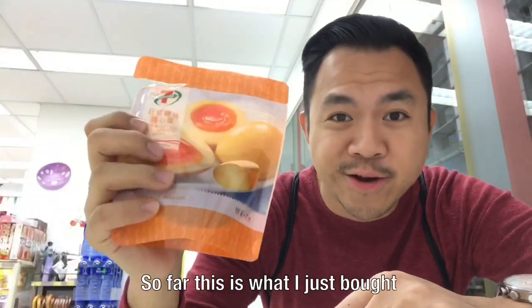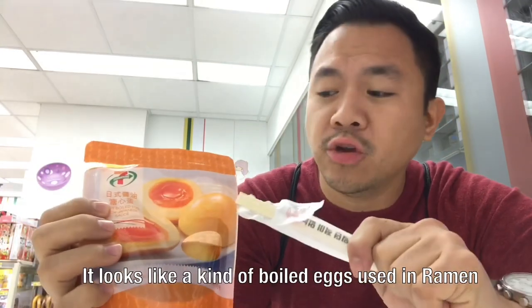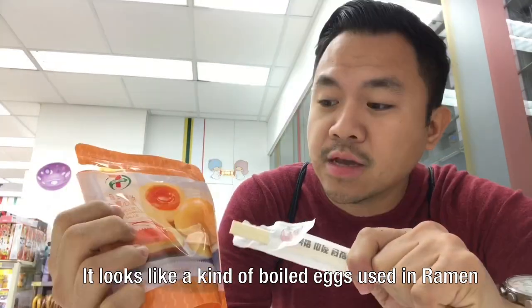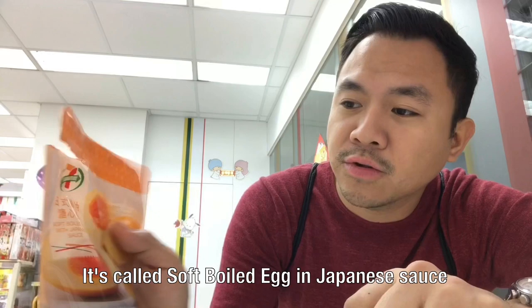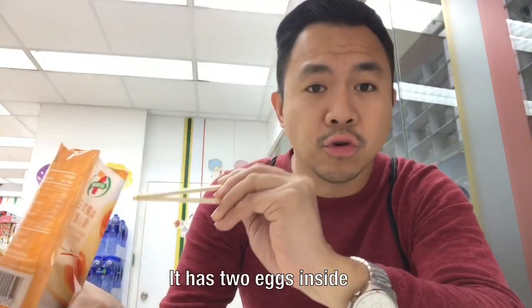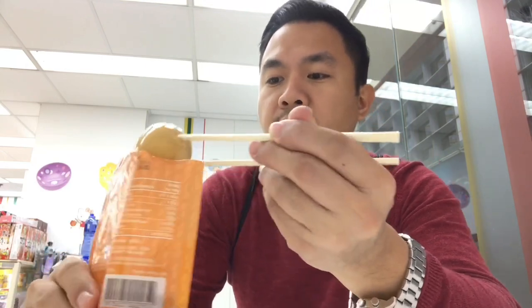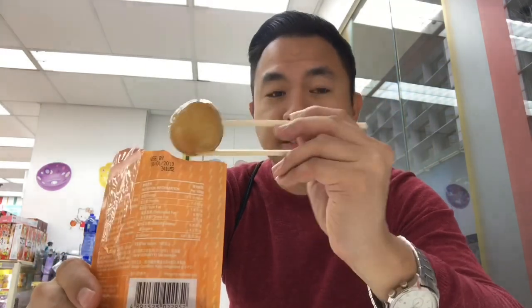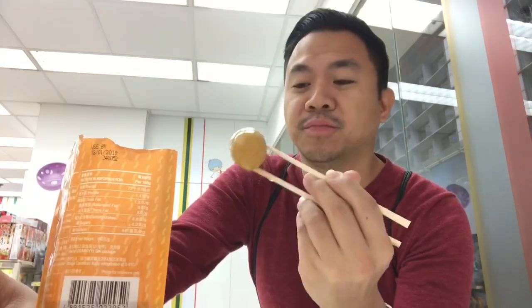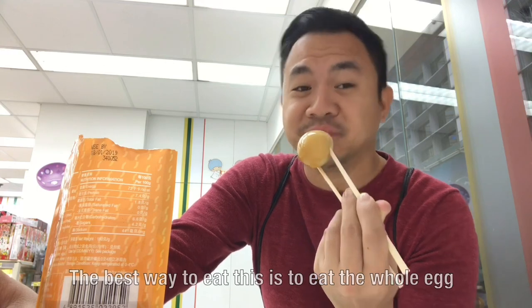Guys, ito pa lang nabibili ko. Sobra ako na curious dito kasi parang siyang, ano, ito yung egg niya ginagamit sa mga ramen. It's called soft-boiled egg with Japanese sauce. So, dalawang itlog po ang laman niya. There. The best way to eat this is to eat the whole egg. There we go.